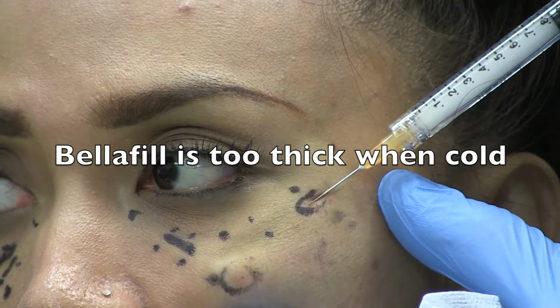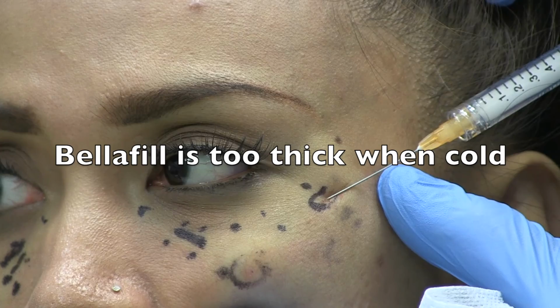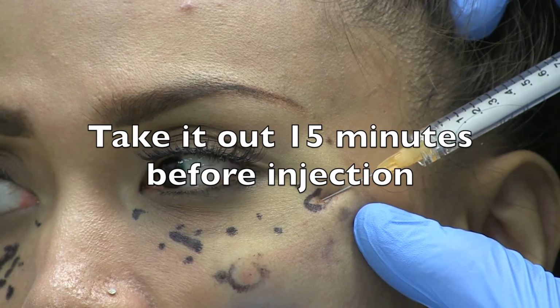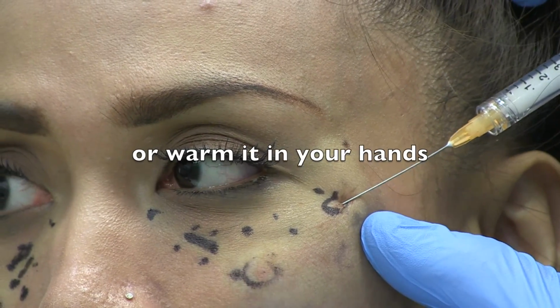The Bellafill you plan to inject will have been kept in the refrigerator. But unfortunately, when it's refrigerated, it's so thick when it's cold that it's difficult to inject even with a 25 gauge cannula. It also may separate the crystals from the collagen if you try to inject it while it's cold. Thus, you need to take it out for 15 minutes or more before the procedure, or heat it up in your hands for several minutes.